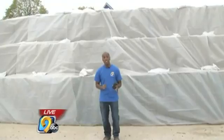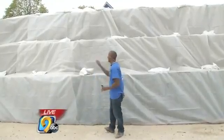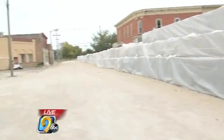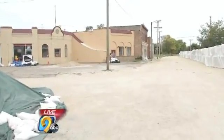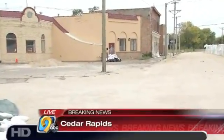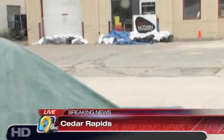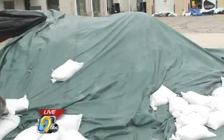Well, behind me is the NewBo flood wall, and it is about 12 feet high. But this wall does not cover any of these businesses over here. As you can see, many of them are fending for themselves. They have put out sandbags to try to keep some of the floodwaters from entering their shops. But if you take a look at Tornado's Grub and Pub, they actually went above and beyond.